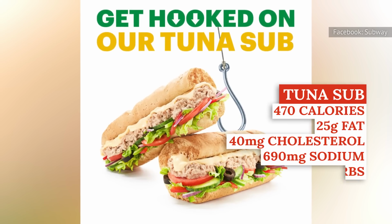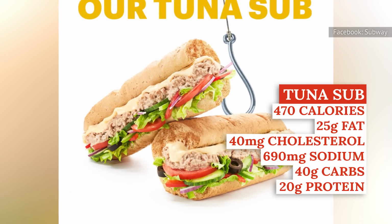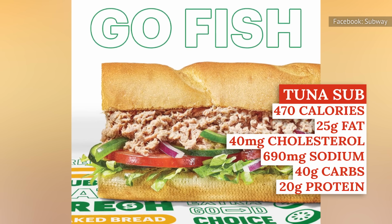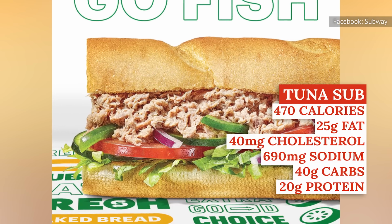This sub also has 40 grams of carbs and 20 grams of protein, and it's relatively high in vitamins A, C, and iron. Ultimately, the sheer amount of fat should be most concerning, considering that a lot of people opt for tuna subs as a healthy alternative.